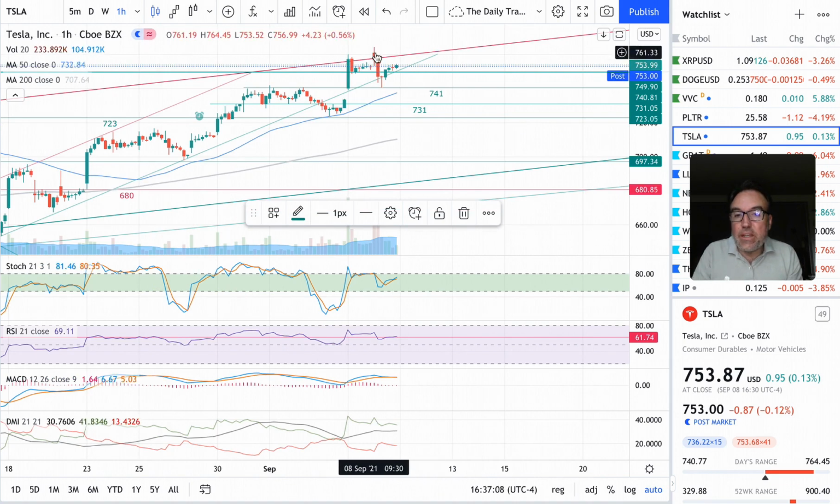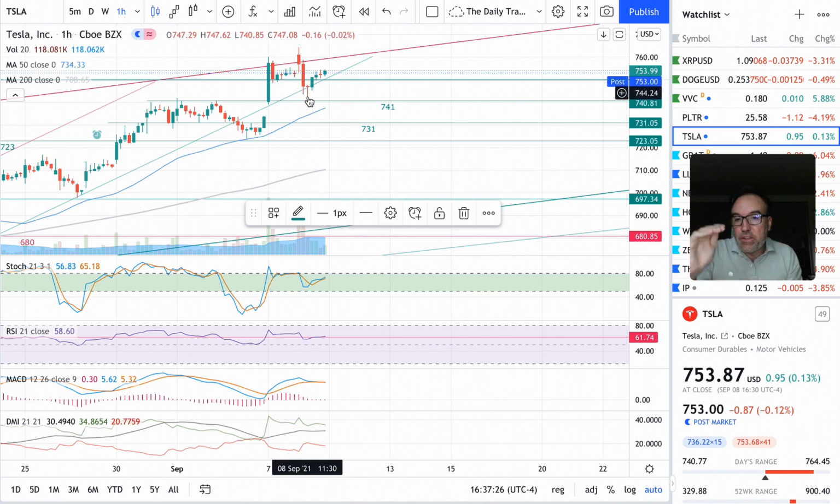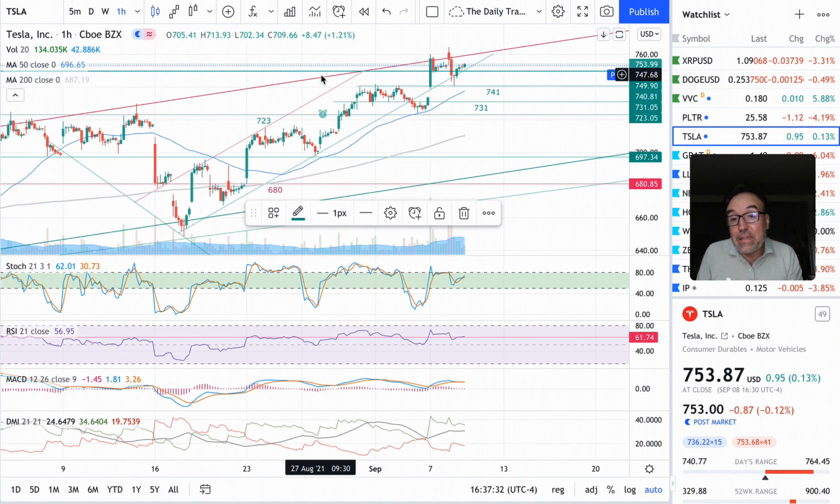So we went through 750, and look at this, it is perfection right here. So the third candle of the day went and touched 741. So exactly it was 740.85. I like to see this kind of precision. So we went and touched it as support and bounced on it and extended ourselves. And we are also back into this very short-term channel. So Tesla is also back in that short-term channel.